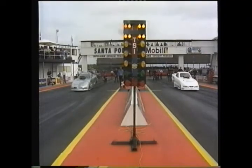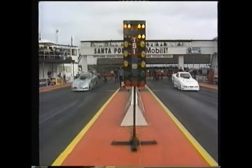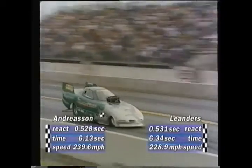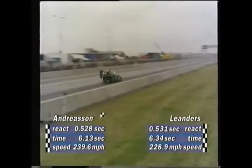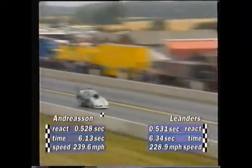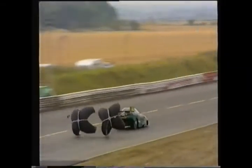Leanders moves into stage. Andreasen follows him at the green. Well, Leanders goes nowhere. Andreasen must breathe a big sigh of relief and takes that win. Well, you can see in slow motion, Andreasen, the second man to stage, the tree runs down, he leaves the start line, but there's no sign of Leanders at all. In fact, Leanders, you can see, had moved, but then stopped. So, quicker reaction time, a 6.13 second run, Andreasen through to the semi-finals.